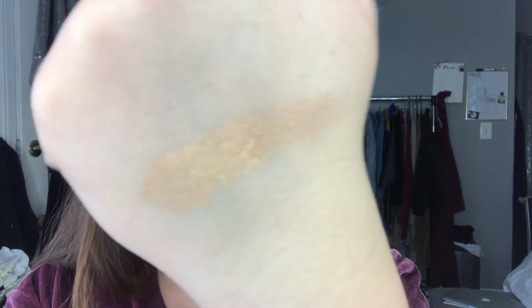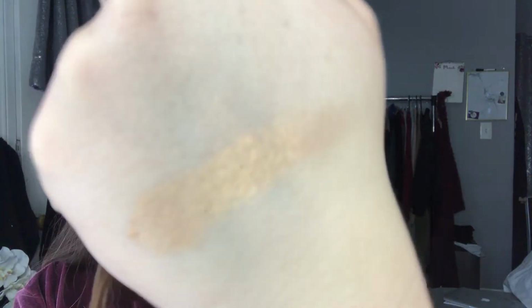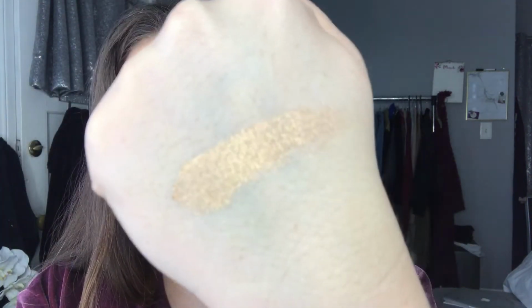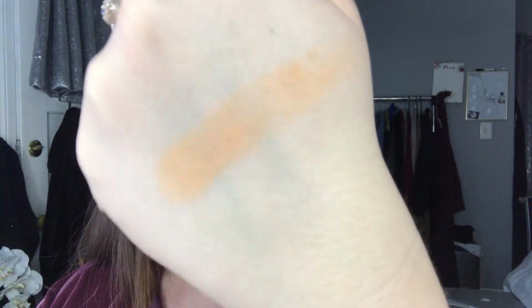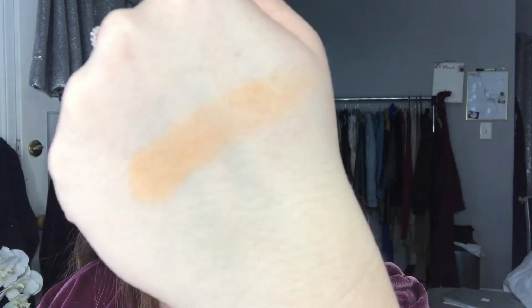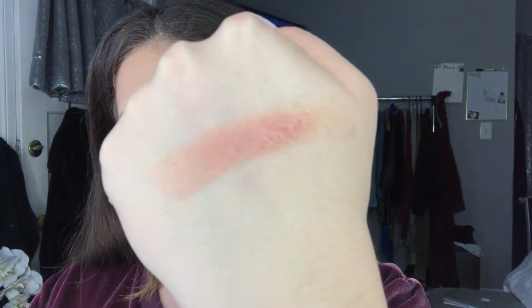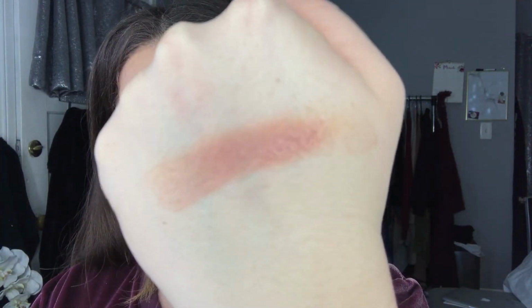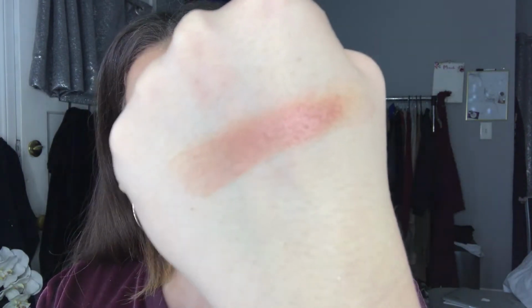This next color here is a beautiful, golden shimmery brown, and this is in the shade Glistening. And as you can see, it is very glistening. The next shade, again, is a great transition color. This one is in the shade Orange Soda. The next shade right here is in the color Rose Pink. As you can see, it's a very beautiful, shimmery, pinky, rosy, kind of mauve-y almost color.